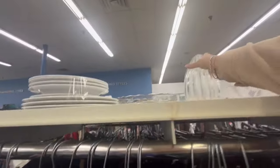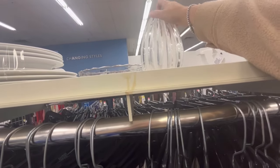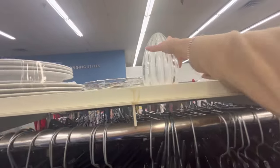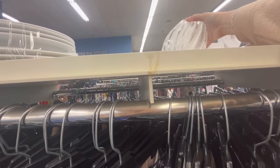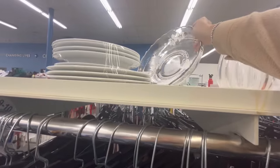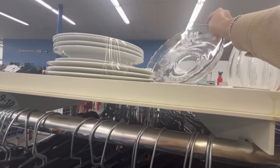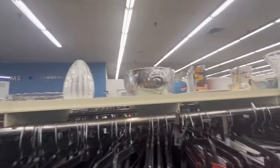Coffee mugs. Ooh, what is this? A big glass egg. Is that from, not Ferris Bueller's, what is it? Risky Business. The glass egg. This is a pretty dish, too. Look at that. The silver left. Oh, it's an anniversary piece. So maybe not.